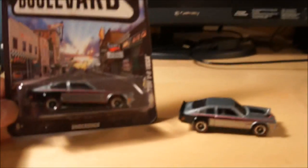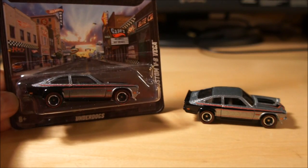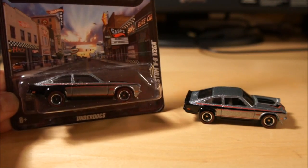Okay. Next, we have the Custom V8 Vega. Got this particular one from one of the club members. Thanks, Dave.